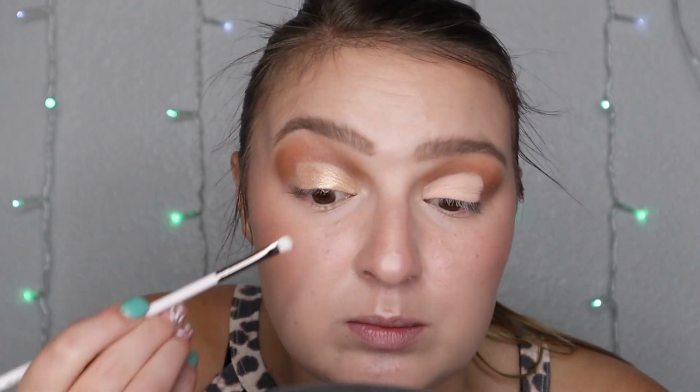It's okay if it's a little messy because we're still going to clean up the outer third here, and if it goes a little bit above the crease, that's okay. But you can always use a small brush and get it into those tiny spots that your finger doesn't reach. So for me, that's the very inner corner here. And then I'm also going to use this little brush to go along the edge of that cut crease.